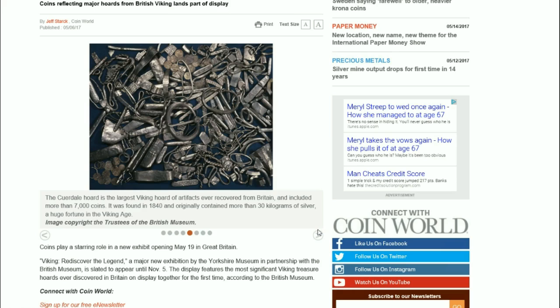Here is the hoard, the largest Viking hoard of artifacts ever recovered from Britain. It includes more than 7,000 coins found in 1840 and originally contained more than 30 kilograms of silver, a huge fortune in the Viking age. 30 kilograms of silver. Some of us probably have that much silver in our collections.